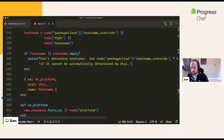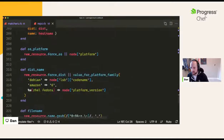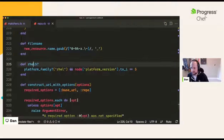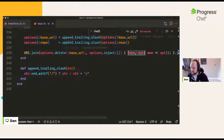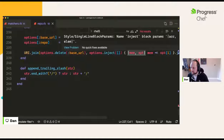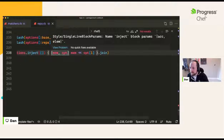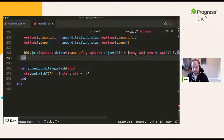And that's not something we want to continue doing, but that's okay. This file name, if so, Rails 5. Don't use it anymore, so lovely. And mem opt. Okay, what? I'm sure Rubocop will tell me how to fix that in a second.